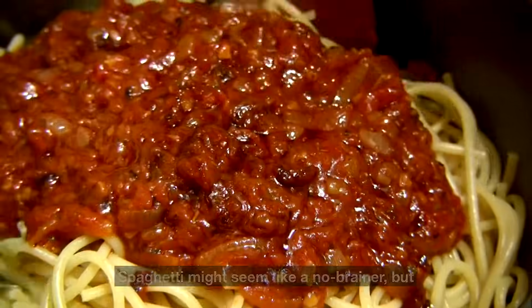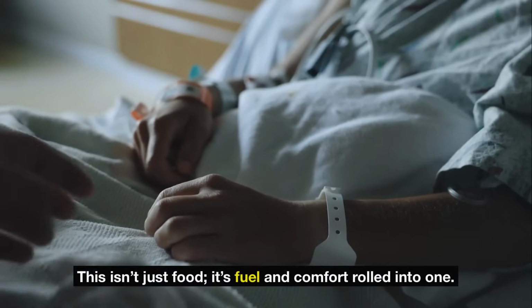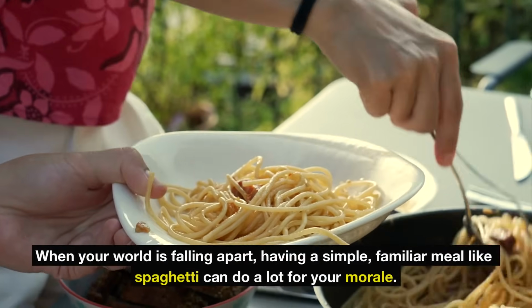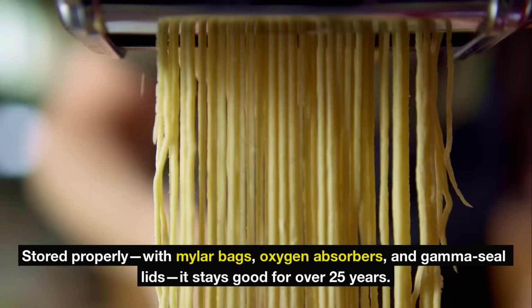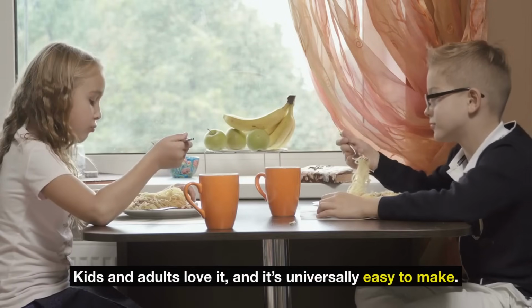5. Spaghetti. Spaghetti might seem like a no-brainer, but it's one of the best things you can stash for long-term survival. This isn't just food, it's fuel and comfort rolled into one. When your world is falling apart, having a simple, familiar meal like spaghetti can do a lot for your morale. Stored properly with Mylar bags, oxygen absorbers, and Gamma Seal lids, it stays good for over 25 years. Kids and adults love it, and it's universally easy to make.